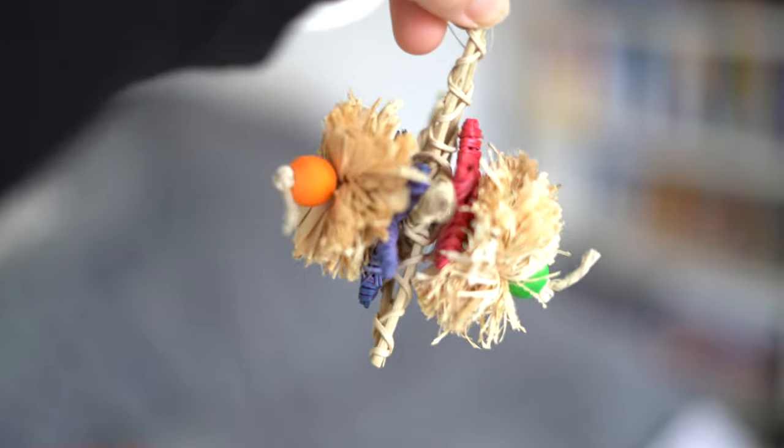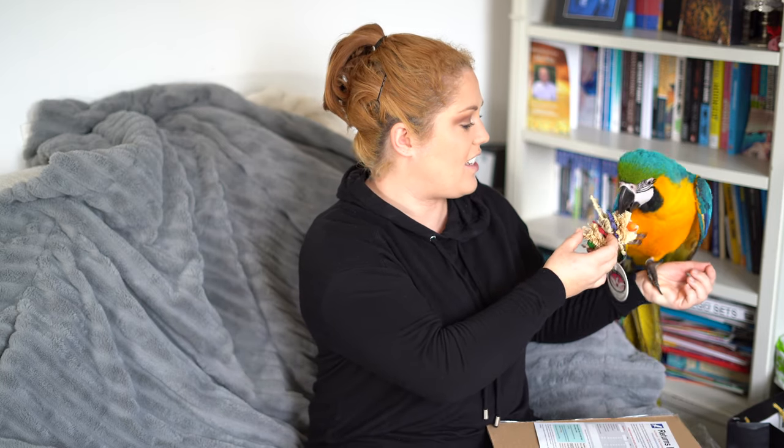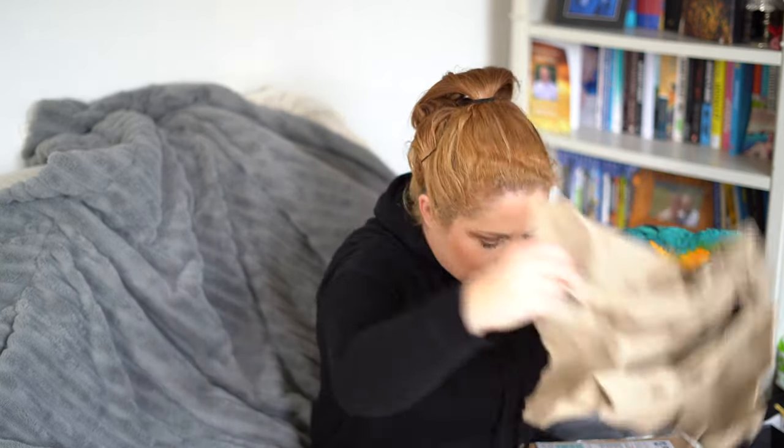Also got her a foot toy. She's had this before. She really likes these. She likes the beads on these especially. And it's just for her to destroy, really, and shred and ruin. Another great macaw toy.